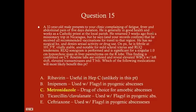So the question asked, which of the following medications will most likely benefit this patient? Well, you can take ribavirin out because that's for Hep C, and we're assuming that we're taking him at his word that he hasn't been sexually active. Of course, if you really need to down the road, if you can't figure out what this is, you can draw titers, but we're going to take them at their word for right now. But also you've got this mass in the liver, and that's clearly some kind of abscess. And so you're left with 4 choices.